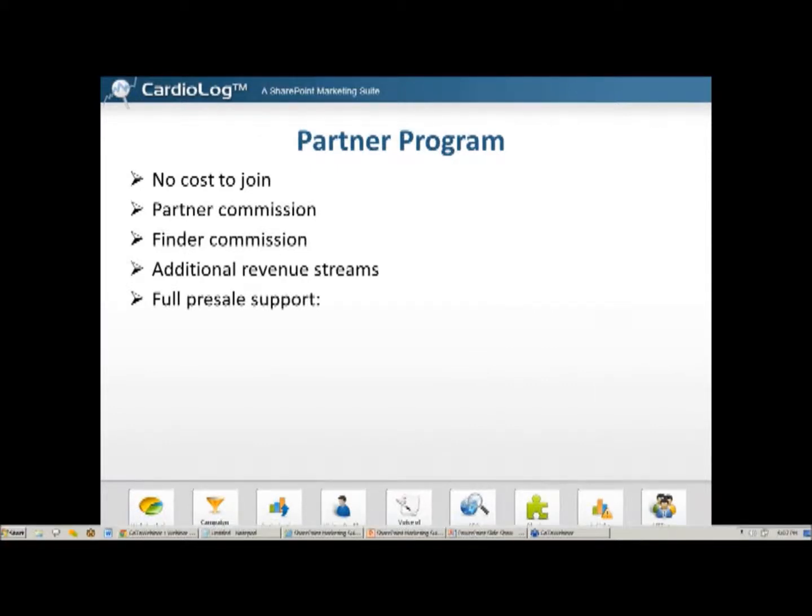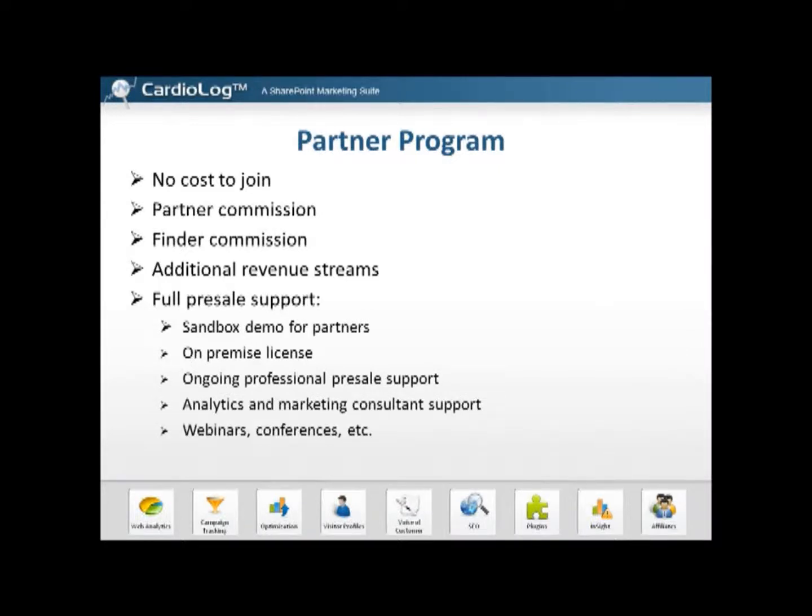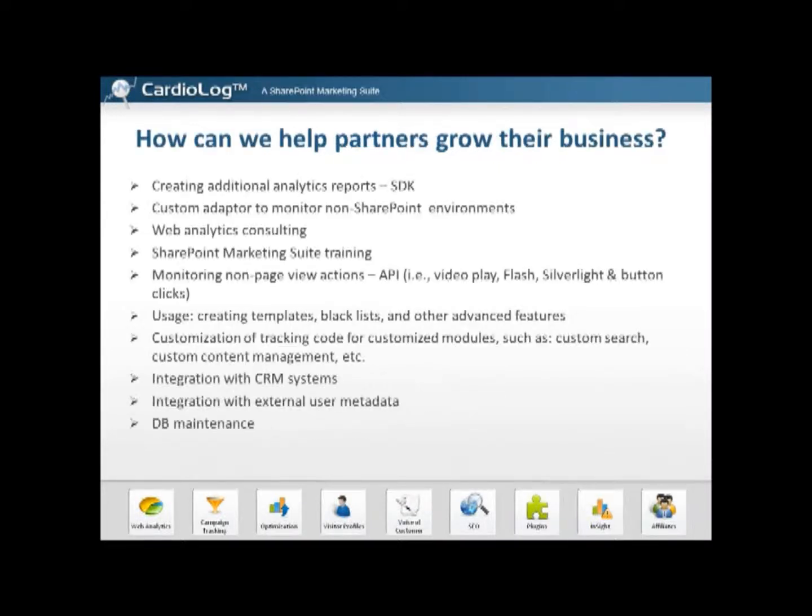Next, and before I jump into the demonstration of the tool, I'll briefly touch on our partner program. So first of all, there's no cost to join this program. We're happy to work with any system integrators and agencies who work with SharePoint. And we work with partners in a few main ways. First of all, we provide commission for a successful sale of the SharePoint marketing suite. Next, we also provide a finder commission for partners who only want to refer customers to us. That's fine as well.